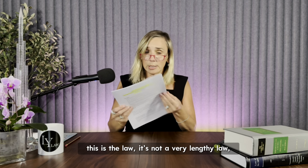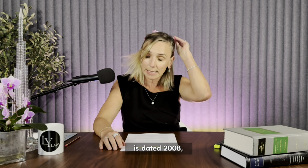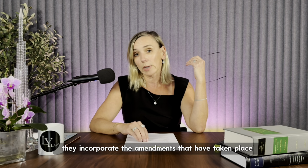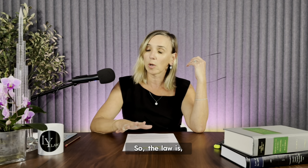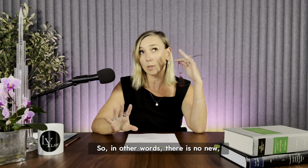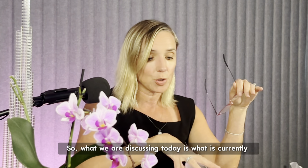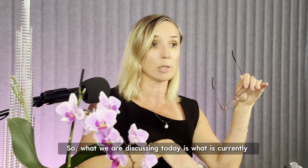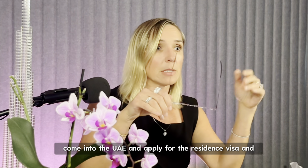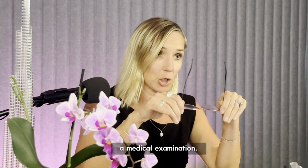And so, by the way, this is the law. It's not a very lengthy law. Although the law, as you might have picked up, is dated 2008, even these few pages that I'm holding here today incorporate the amendments that have taken place since then. So, the original law is 2008, but it has been amended to an extent. But all of those amendments are incorporated here. So, in other words, there's no newer law. But that's not to say that the law has not been updated in the last few years. It has been. So what we are discussing today is what is currently the governing legal framework for all those who wish to come into the UAE, apply for the residence visa, and will have to go through, among other things, a medical examination.